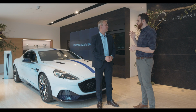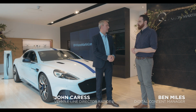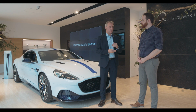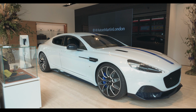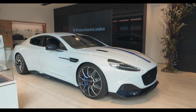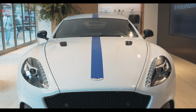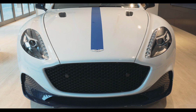So, John, this is just a Rapide with an electric drive, right? Or is there more to it than that? Absolutely, it's not that. So we took a Rapide AMR as a base for us in terms of performance, ride and handling. Rapide is still a sports car, so what we wanted to do was turn it up to 11, basically, and use the electrification systems on the car, which is 800 volt architecture, so it's between us and Taycan right now, who will get to market first, and use that to improve the car in terms of performance.